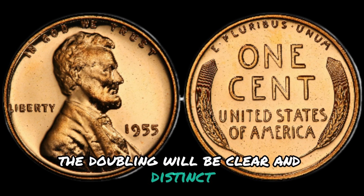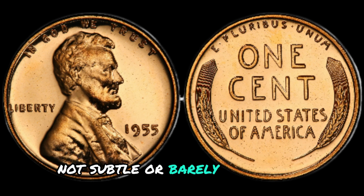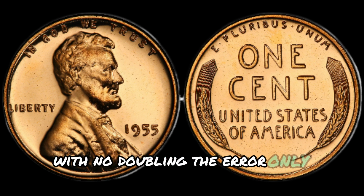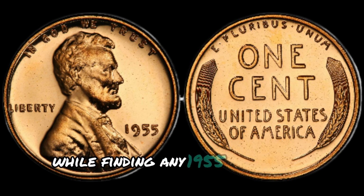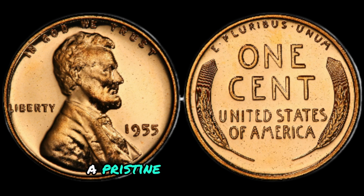While no coin has ever sold for that amount, the potential market value for mint-condition specimens of the 1955 double-die penny has skyrocketed. For example, in 2018, a Mint State 65 red version of this coin was sold at auction for over $125,000, and even circulated versions, depending on condition, can fetch anywhere from $1,500 to $15,000.